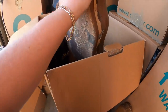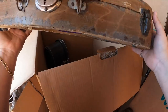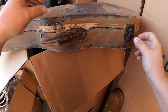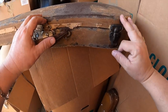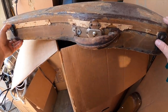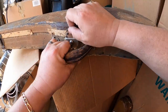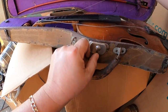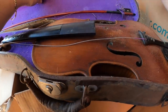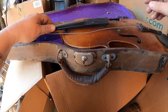Okay. Got another one. Oh man, this is so cool. It's thrashed though. But man, it's got a good look to it. What's it say here? Bull's head. Looks like it's been left outside. Okay, what's this? Here you have the... I don't even know what you call that, the wand?